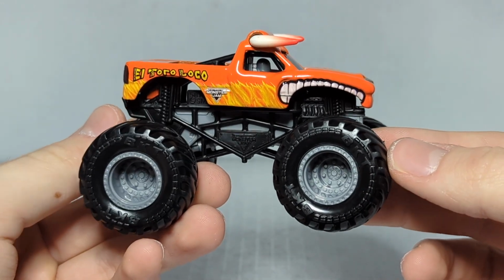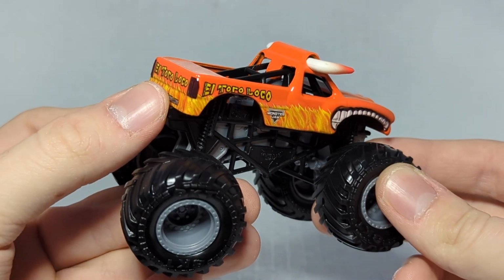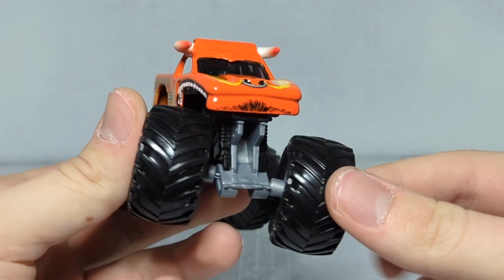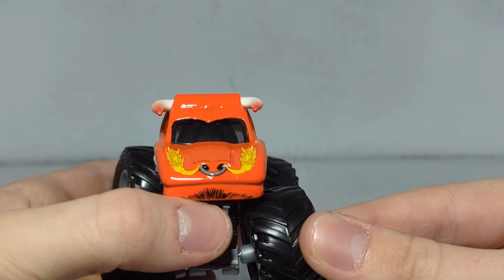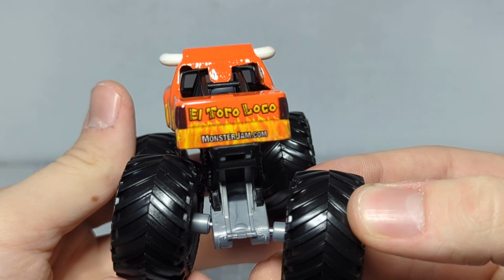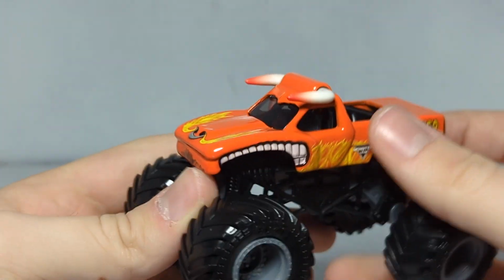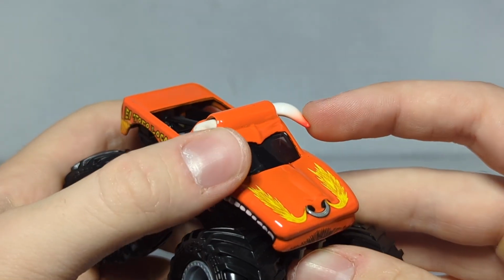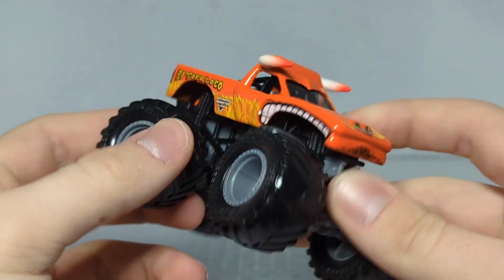But anyway, yeah, it's just a normal El Toro Loco pretty much. You got El Toro Loco here, Monster Jam logo. The tail lights are black instead of red for some reason, which is really strange. I don't know if that's a detail on the old truck. You got the flames coming out of the nose ring, and you got the chin hair, all of that detail there. The back end says El Toro Loco monsterjam.com. Like I said, that monsterjam.com should not be there. And then mainly the really important detail here, aside from the chassis, is the horns. They actually got the horns correct. They are white with the red tips like the original El Toro Loco had.